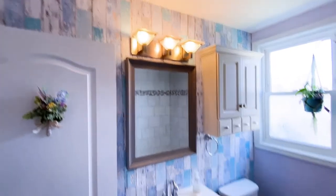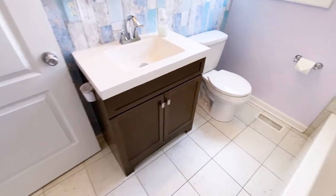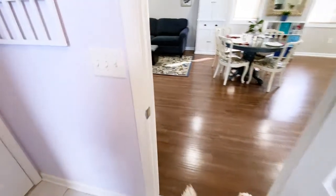Again, as I've said in the recent staging videos, no carpeting on the floor in the space. It just makes it look bigger and people would add their own. They don't need to see yours. I've removed the shower curtain so that you can just really see the tile, as well as giving the room more of a sense of space. Now we're entering the master bedroom.